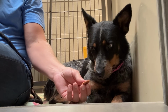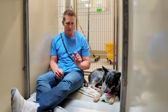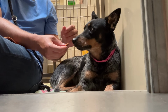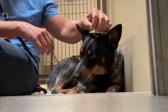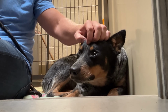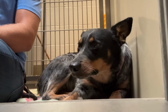Here you go. Oh, good girl. Nope. Hey, you need a little help? It's funny because she's just using her front little teeth to take the treat. Okay, now we're going to try moving now to a pet. There you go. Okay, that's good. That's really good. Do a little head pet there. You feeling it? Yeah, okay. She's like, I like this, but I'm still a little nervous about you and your bright blue shirt.